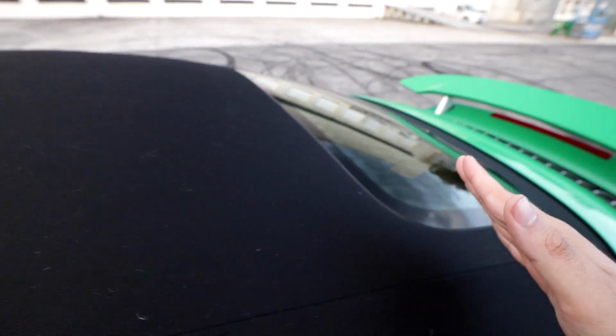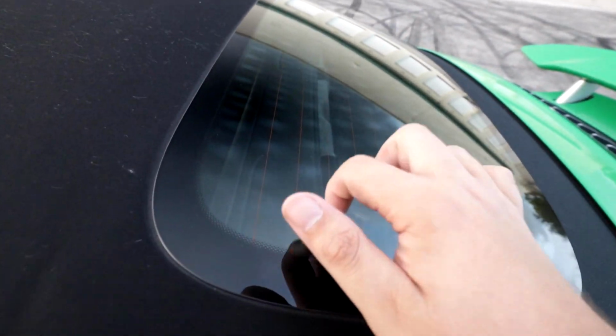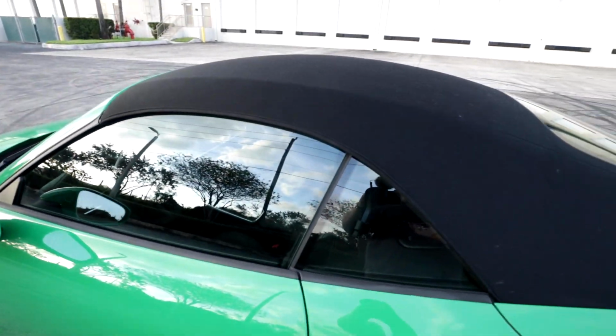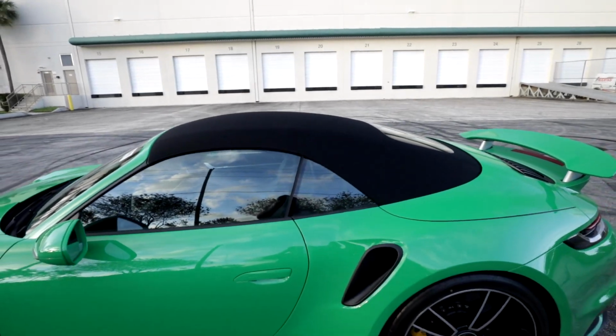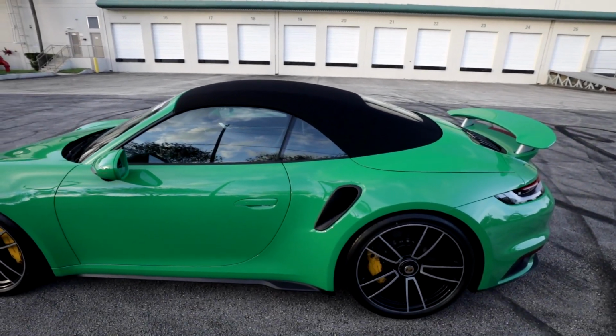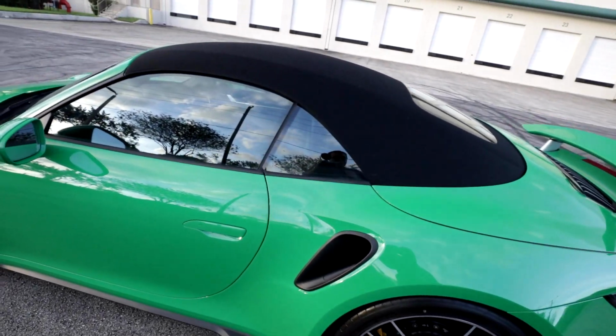There's three pieces. You can actually see the outline of them here. They would fold basically to form a tonneau cover with a real glass window. And these three pieces, when they're up, they actually form just about the exact roofline of the coupe variant of this car. So that's just German engineering for you.